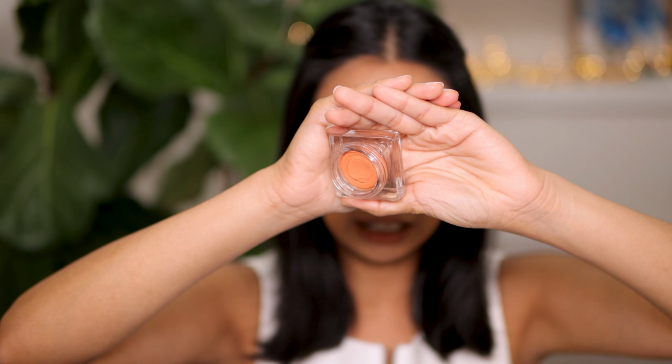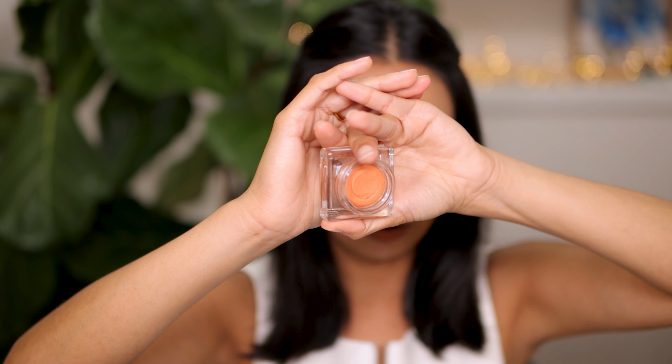The next one at $29 are Shiseido blushes. So this is a very interesting formulation as well. First of all, you have to check out the shade Momoko. Momoko is banging. Like, oh my god, the most perfect pumpkiny orange. Wow, look at that color. Momoko is my best friend.